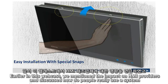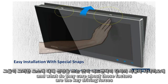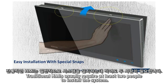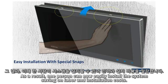Earlier in this webcast, we mentioned the impact on the HMI providers and discussed how people really use the system and what they care about. Those factors are the key driving force leading Advantech to design the new HMI product family based on our users' scenarios. Traditional HMI usually requires at least 2 people to install the system, but now Advantech has designed our new HMI with special snaps that simply lock into place. As a result, one person can now easily install the system, saving on labor and installation cost.